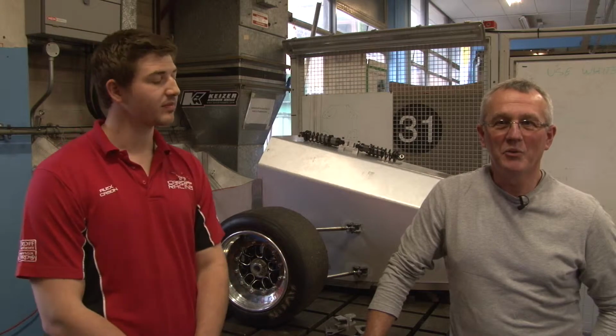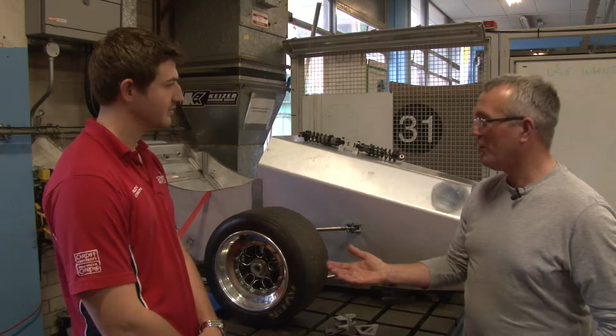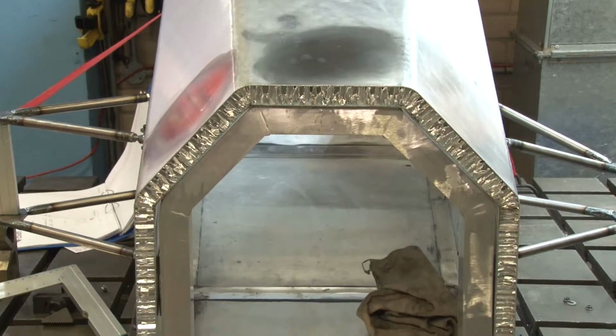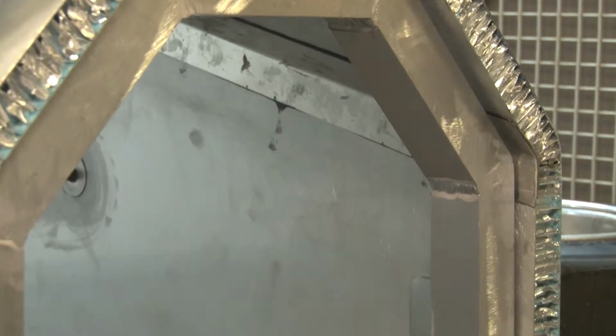We're now going to have a word with Alec Cason about their new car for this year. Alec, which model are you now on? This is 13, isn't it? This is CR13, yep. So it's our 13th iteration. This year we've gone with very similar designs to what we have done in past years. We've got an aluminium honeycomb monocoque at the front and space frame at the rear. The design hasn't changed too much, but we have incorporated a few changes, I think, which will help us get a competitive edge this year.